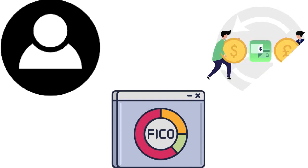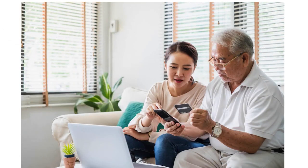Okay, you have no balance transfer fee, I already said that. You have the ability to freeze and unfreeze your cards online. This is wonderful. Okay, you have fraud notifications. You have a zero liability policy for unauthorized transactions, and you have access to your FICO score. Wonderful.